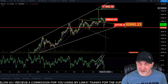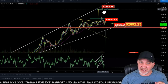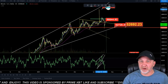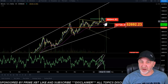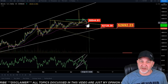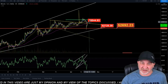So let's talk about this chart a little bit. We were looking at this as a rising broadening wedge, target of 73.8 if we continued up, and we talked about it. If you guys watched the video and were paying attention, we had this old resistance that we broke, and I had said if we drop, and I have not moved any of this stuff, that's why I keep it on there, 58.8. If we drop below that, then we were coming down to at least test this 52.7, and as you can see what happened.